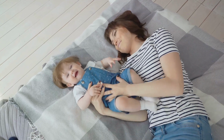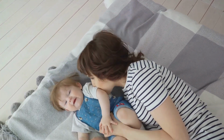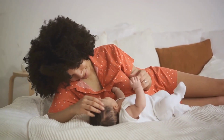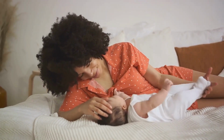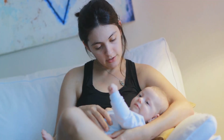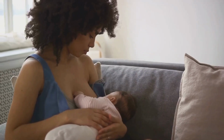When both mother and baby are at ease, the benefits are manifold. Stress can be significantly reduced, the bonding experience is enhanced, and feeding can become a more joyful and less strenuous activity. So, how do we create such a space? Stick with us to find out.